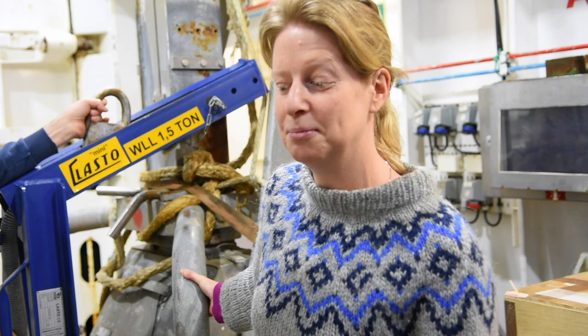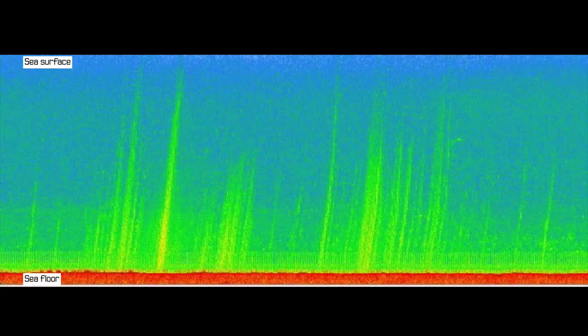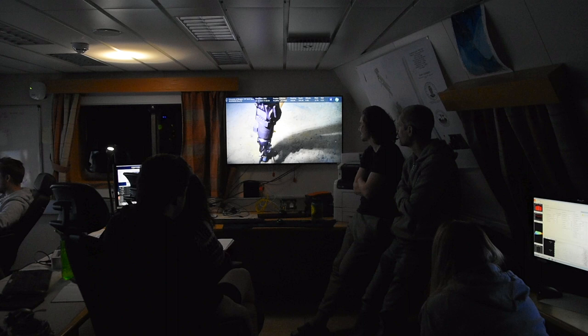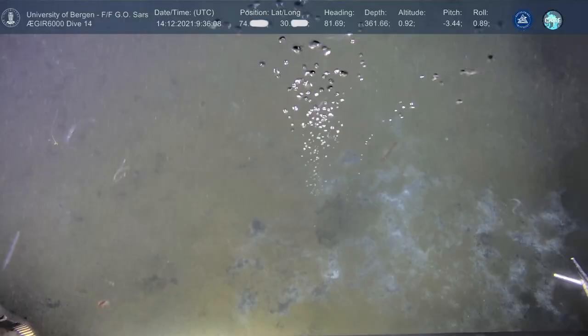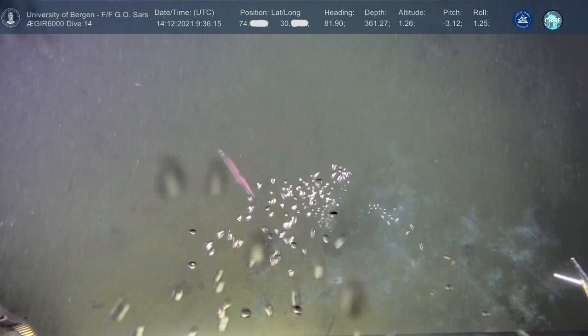The main reason why we wanted to come back to this area, Hawkenupen in the central Barents Sea, is that it's an area which has very abundant seepage, probably the most abundant that we've seen so far. And this cruise, for the first time, we've brought an ROV with us. So this is the first time that we've been able to see with our own eyes what's happening at the seafloor. And for me, this was also my first cruise with an ROV, so it's been extremely exciting to see the images of the seafloor.